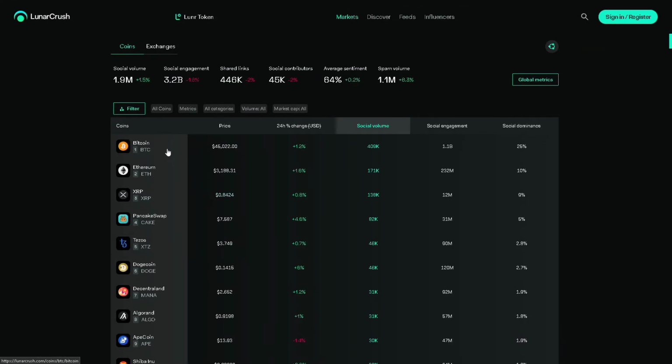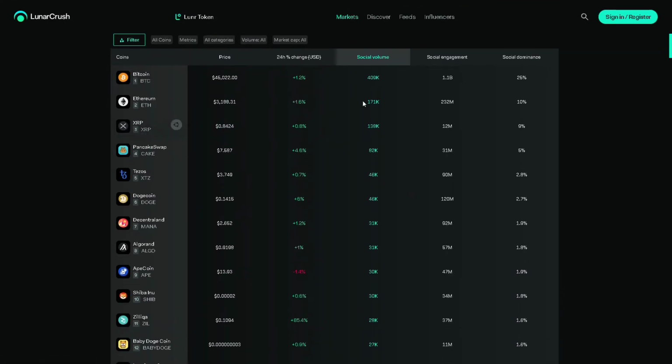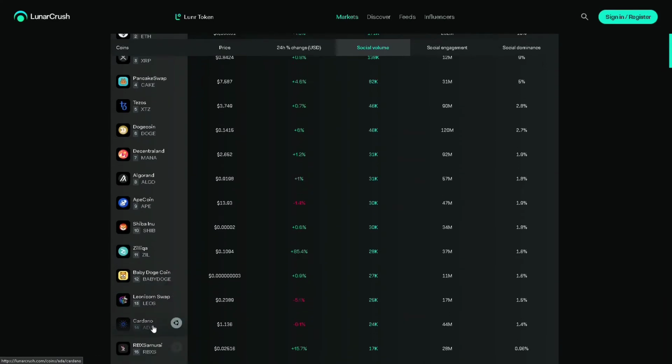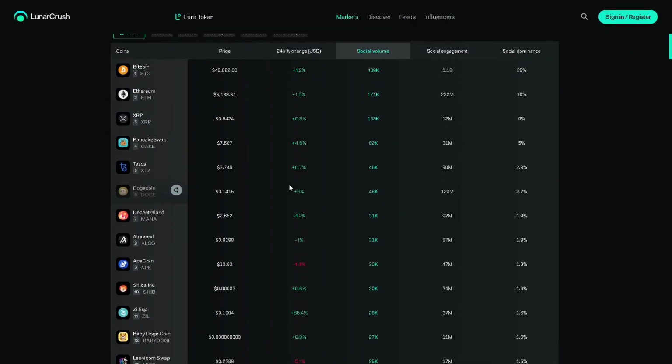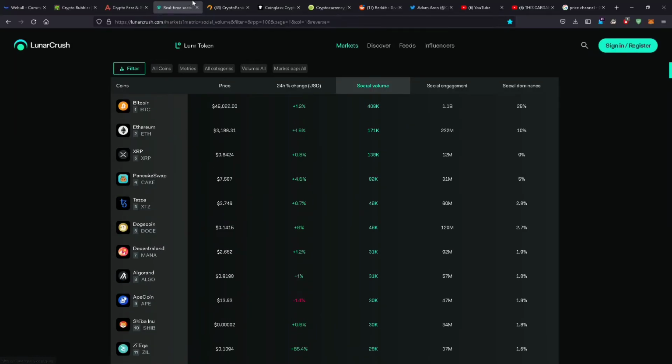If you look at the top coins by social media analytics, so this is the top coins by social mentions and network mentions, and these are the top coins. So we have Bitcoin, Ethereum, XRP, PancakeSwap, Tezos, Dogecoin, Decentraland, Algorand, ApeCoin, Shiba Inu, Zilla, Baby Dogecoin, and a few others like Cardano. And the reason why we look at these is because normally when a coin is talked about a lot, it means a price movement is coming for that coin.